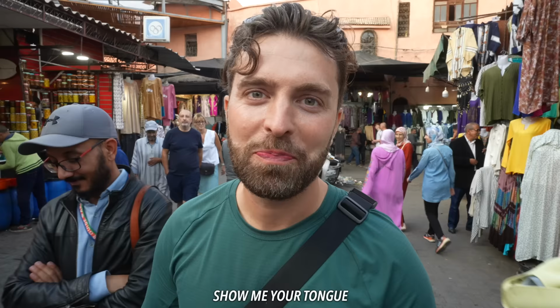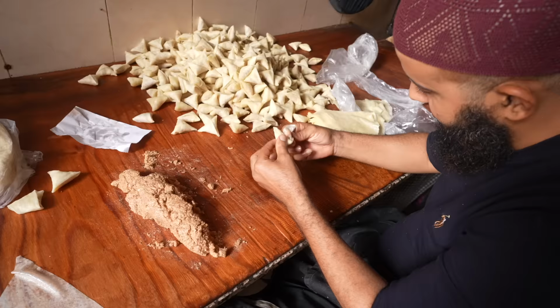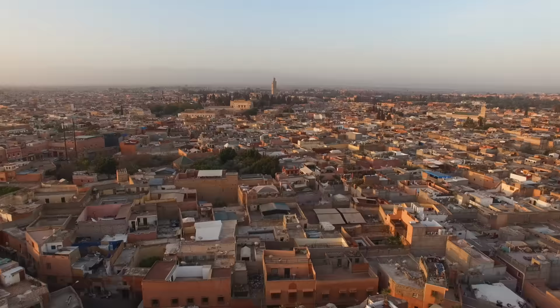These are amazing. Now that hits the spot. Look how crispy it is. You are my favorite place to go.